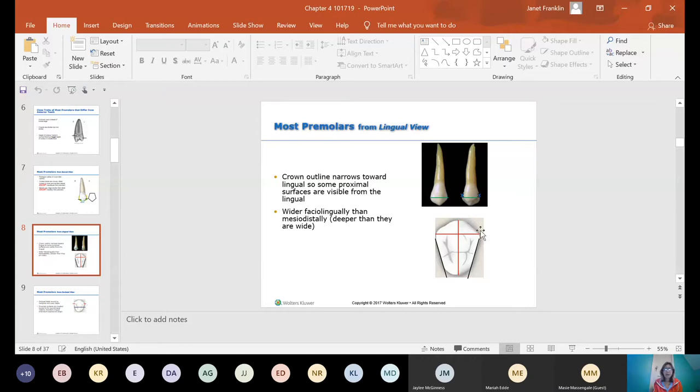And here's a picture, the bottom one on this slide shows you if you were looking down at the tooth from, or up at the tooth from the occlusal table, you can see how this is wider. This is the facial side right here. This is the lingual side right here. And you can see how it's wider on the facial side and it tapers narrower toward the lingual. That's the shape of the crown of a premolar. It's wider at the facial and it tapers narrower toward the lingual.